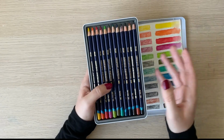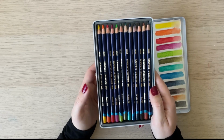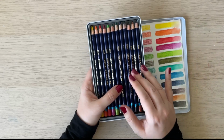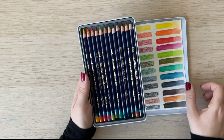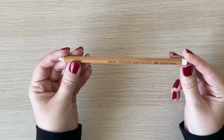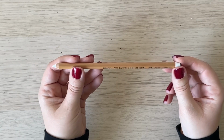Even when I travel, if I have an opportunity, I will take them with me, because they are so easy and nice to use, and you can use them on their own, you can use them with watercolors, for quick sketches, for detailed pieces, whatever you want. It's definitely a beautiful thing that Derwent came up with. So, continuing the topic of pencils and pastels, I also picked up this pitt pastel from Faber-Castell.